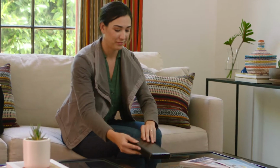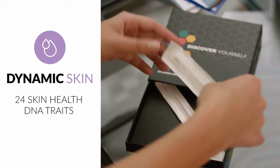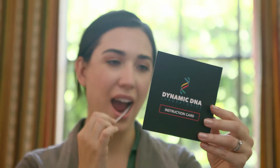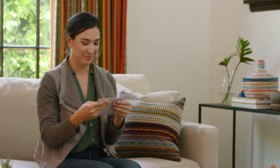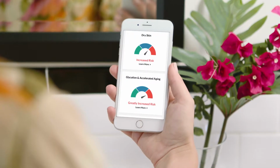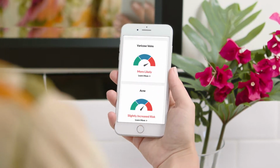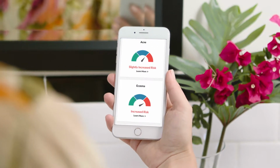Dynamic DNA's Skin Kit is easy to use. Simply swab your cheek and send it in. A couple weeks later, you'll receive a comprehensive personalized report on 24 skin health DNA traits. Learn how your skin will age, your risk factors for serious skin conditions, and so much more.